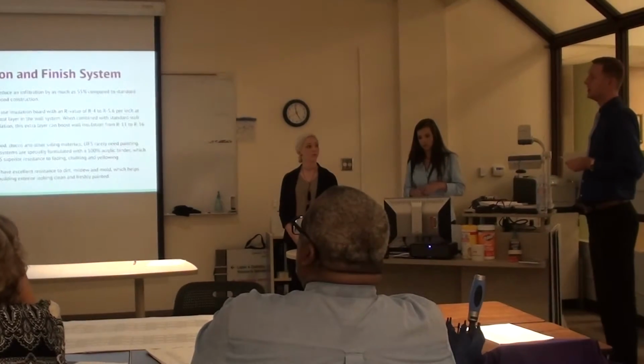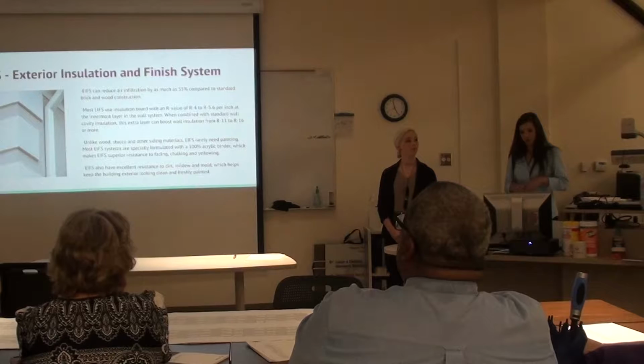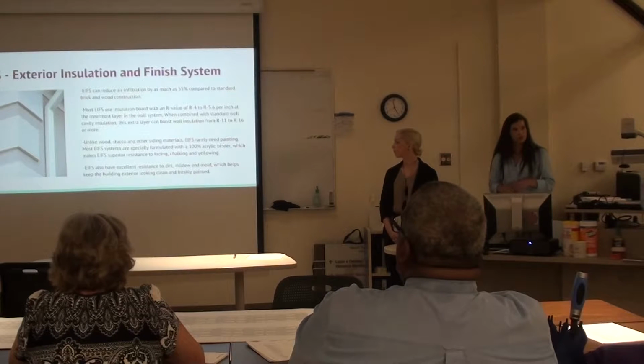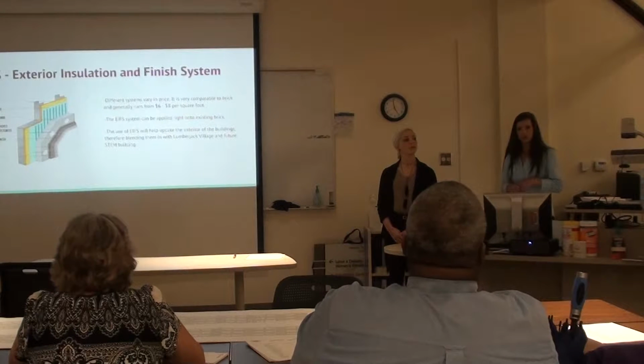It's very efficient and it can increase the R value of the existing wall. It very rarely needs painting. It's formulated with an acrylic binder, which makes it very resistant to fading and yellowing. It varies in price and generally runs about $6 to $8 per square foot.